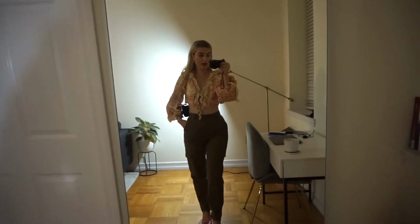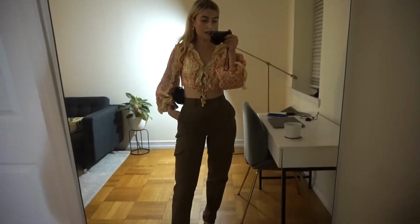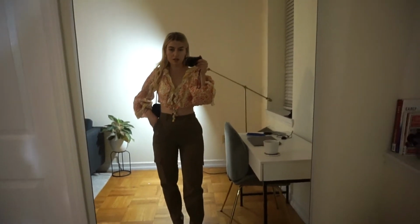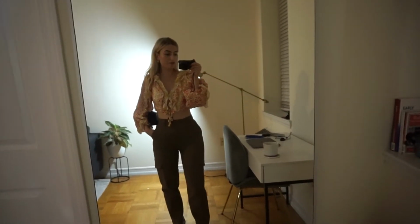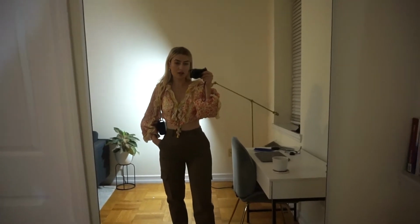So this is what I'm wearing. I'm wearing the same cargos that I was wearing earlier today. I love them. I love that you can change up your outfit, it can be from day to night. They're just so easy to style and I love the fit of them. And I'm wearing this super cute top. This is from Zimmermann, an Australian label.